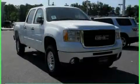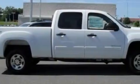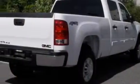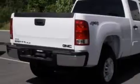This is a brand new 2010 GMC Sierra 2500 HD. Whether hauling, commuting, or towing, this truck is the right one for you. It has a 6.0-liter 8-cylinder engine, an automatic transmission, and 4-wheel drive.